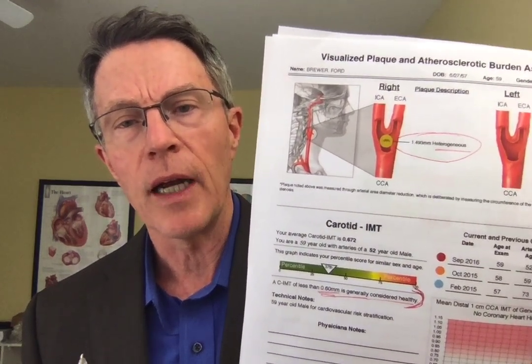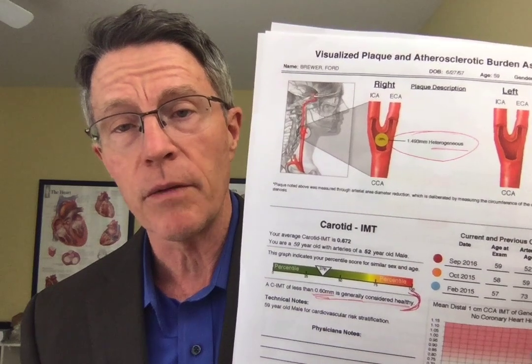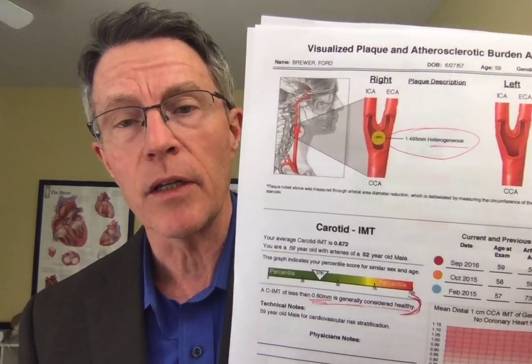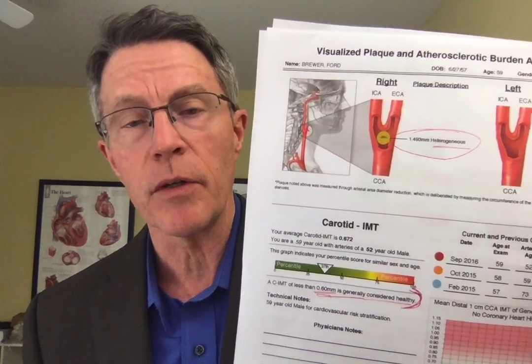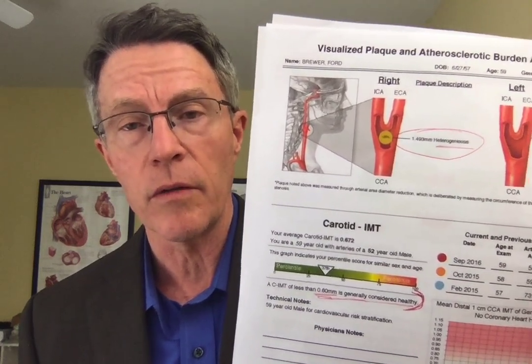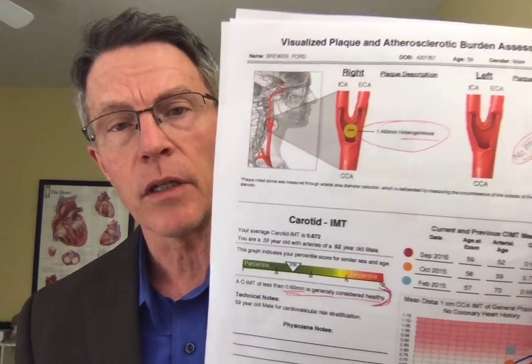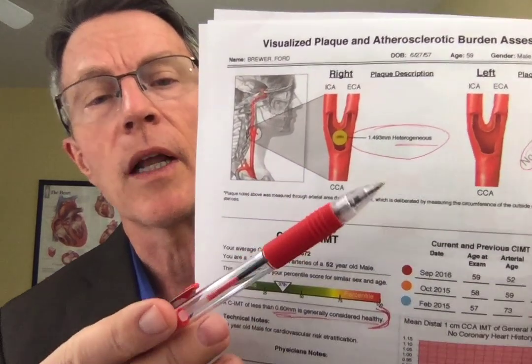Laying down plaque is, for the vast majority of the cases, a systemic issue, a biochemical issue. And again, the vast majority of the cases is usually associated with insulin resistance. That's why as we get older, we begin to get insulin resistant, we start to form these plaques.